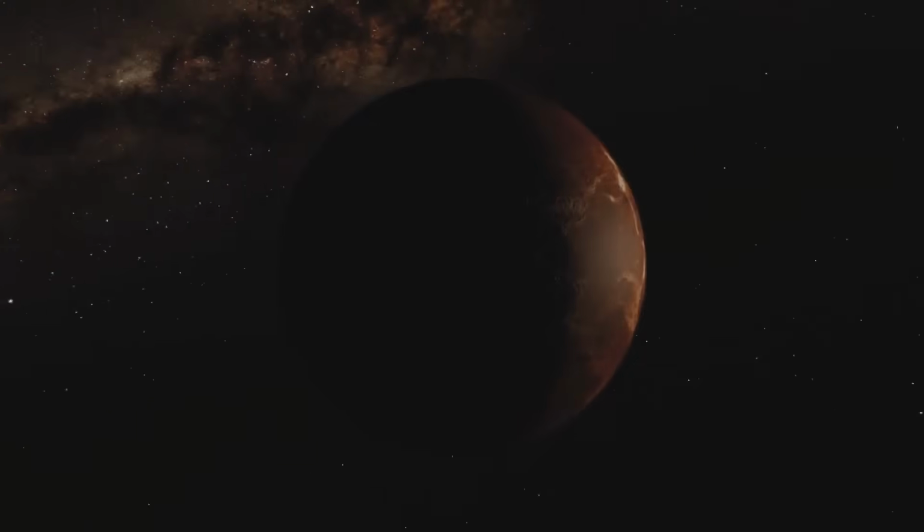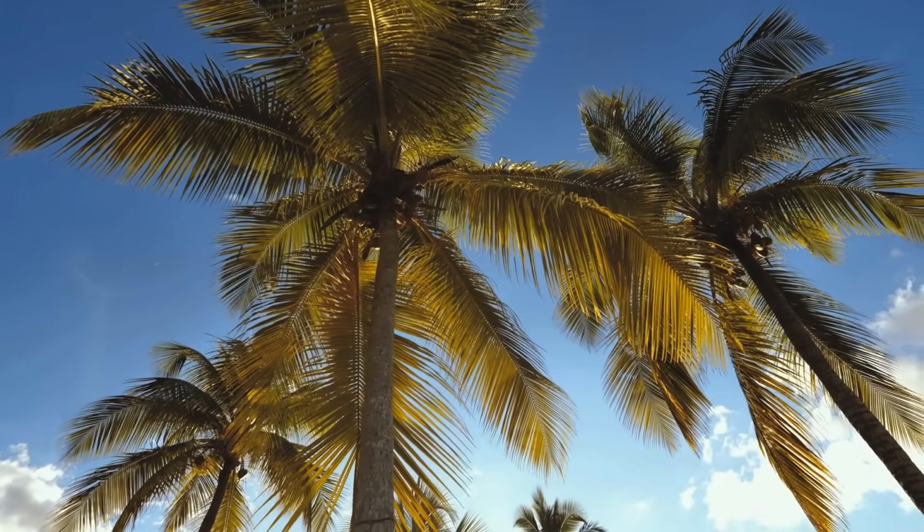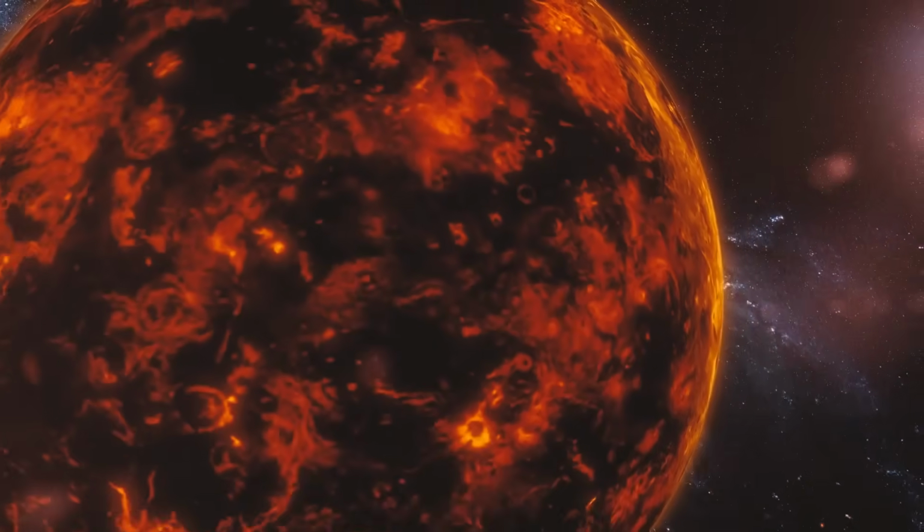A day on Venus is around 243 Earth days long. But the bad news is that you'd have to wait for a weekend for 3 years. All because a day on Venus is longer than its year.